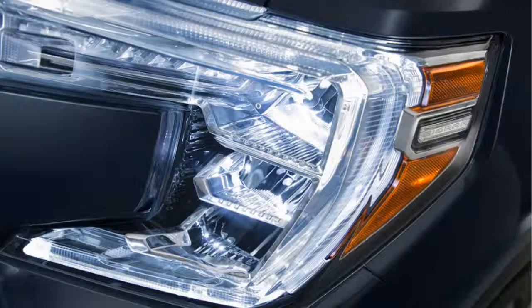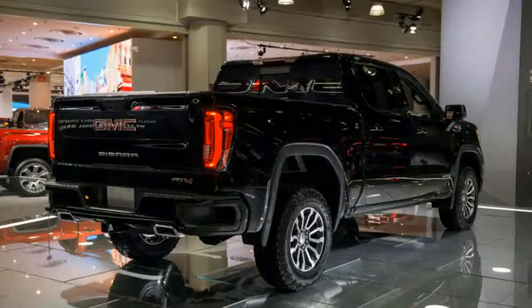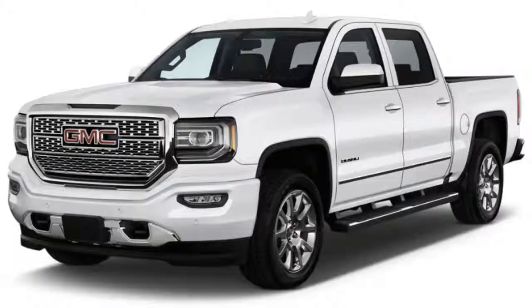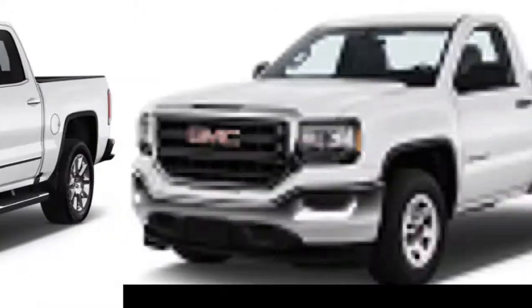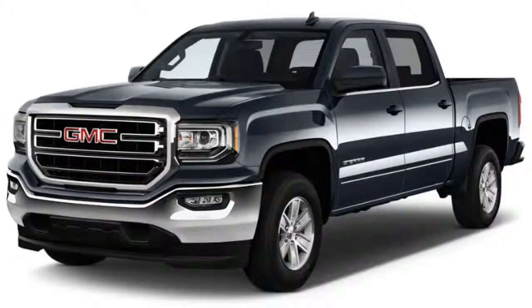Body language. GMC claims the new truck is larger in virtually every dimension but did not give precise figures. The Sierra now uses aluminum for its doors, hood, and tailgate and is claimed to be up to 360 pounds lighter than the outgoing model. Whereas the Silverado took a completely new design approach, the Sierra's styling is more of an evolutionary change that retains some of the key elements of previous models.